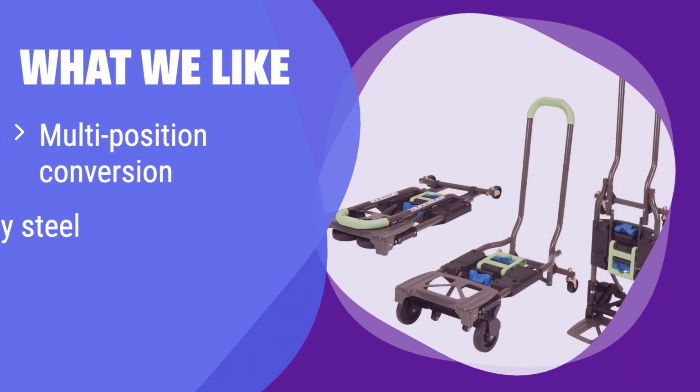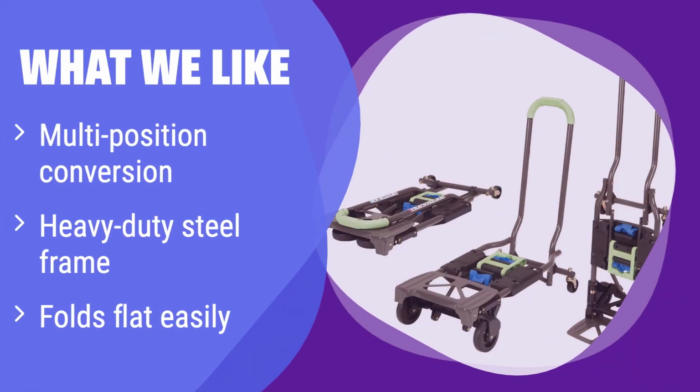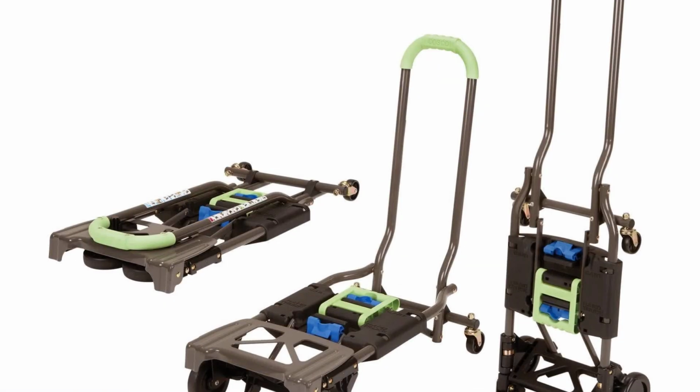What we like. This one stands out for its incredible versatility. It quickly transforms from an upright hand truck to a four-wheel cart, adapting to your specific needs. If you are looking for a single tool that can handle various types of loads and storage situations, this is an excellent choice. What people say.